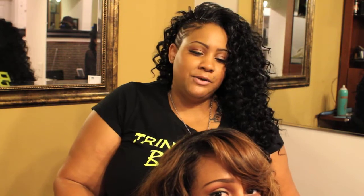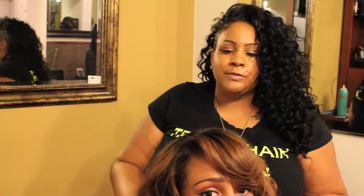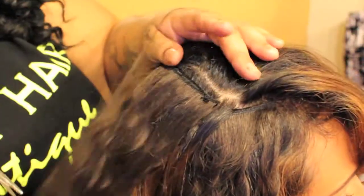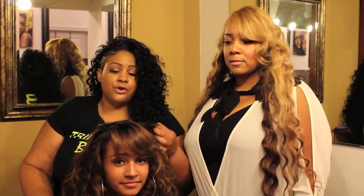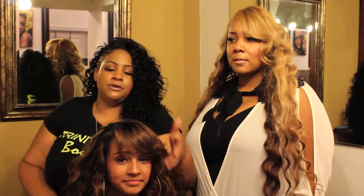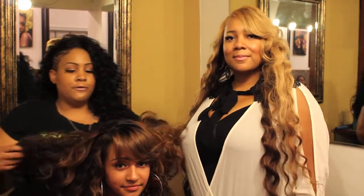Today I did a look on my client, Ariana. It's a Malaysian beaded weave, and it's the new technique that a lot of women are trying to get to keep their hair free of glue, free of braids, and natural. The weft is sewn onto the micro beads. As you can see, I can lift the hair up and I can pull it down, and the hair is very free. I use the wand to curl most of her pieces that were hanging out here. And I use the flat iron just to smooth out the bangs and feather it for a fuller look.